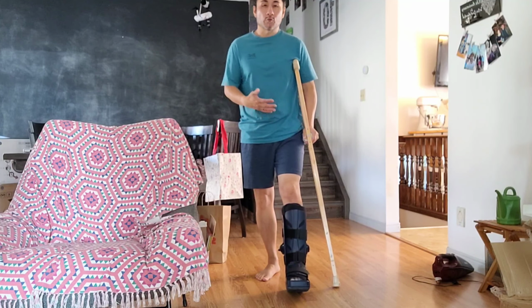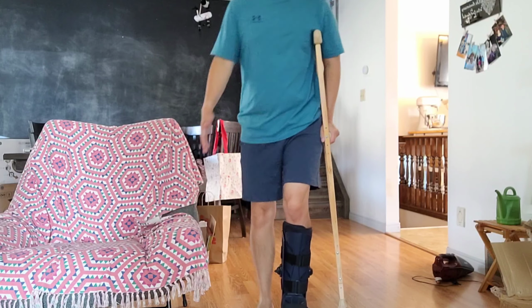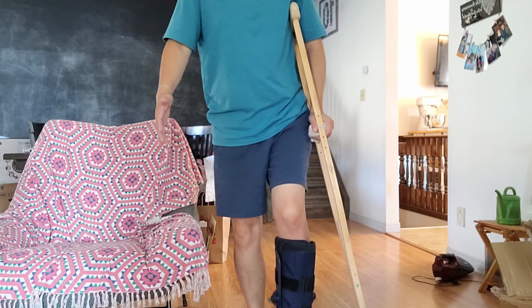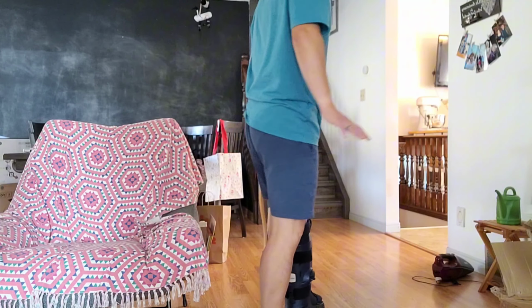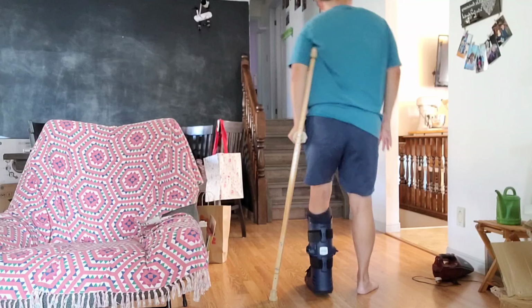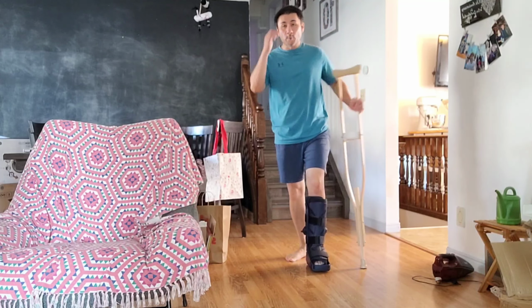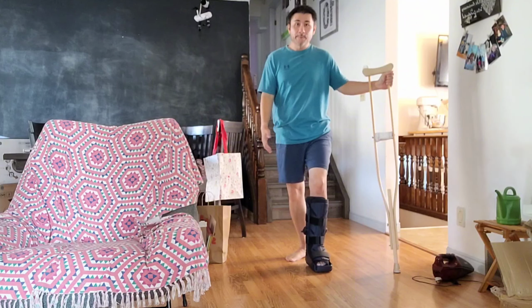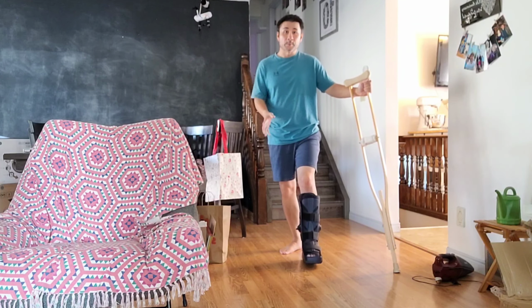I'm just using one crutch. Sometimes I will use two, but this is in 30 days, right? I can kind of put a little bit more weight on it and it feels pretty good. I don't feel any real pain as I'm walking back and forth. So in 30 days, it gives me a little bit more stability. I can put my foot down and I feel pretty comfortable in this position. So hopefully it gives you an idea of what you can expect within 30 days. So definitely, I know it's working.